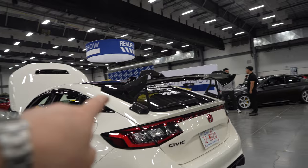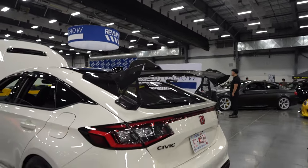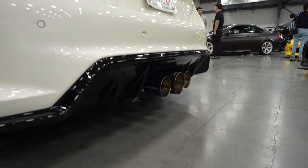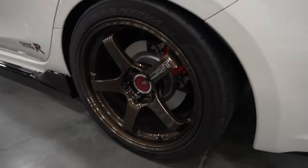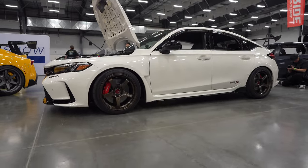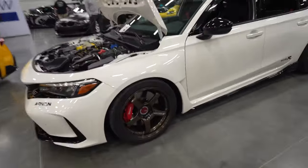We got the new Spoon wing here. Hammy's exhaust. Woo! Let me give you guys a shot here. Oh, just sitting pretty, you guys. Woo! It's coming along.